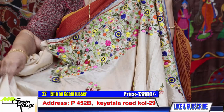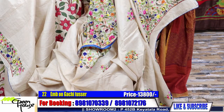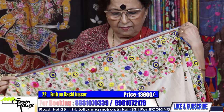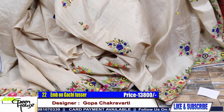And the tussar is also very good, Gachi, Gachi tusser. Such a beautiful thing. Look at this. This is priced again the same, 13,800, almost 14,000. 13,800. And the blouse, look at the color scheme, so bright, yet not jarring. There are so many colors they've used, but it is a soothing effect. 13,800 for this piece.